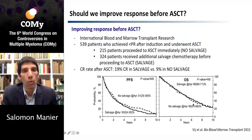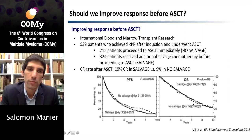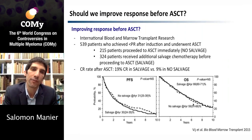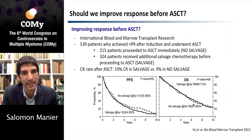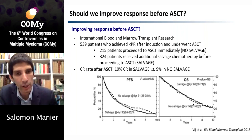So can we improve the response before autograft transplantation, and does it benefit the patient to improve before going to the ASCT? This is a study from the International Blood and Marrow Transplantation Research. They retrospectively studied 539 patients who achieved less than a partial response after induction and underwent autograft transplantation.